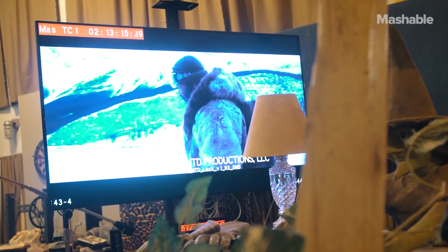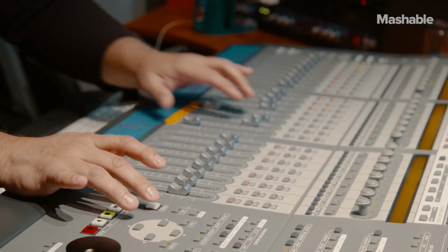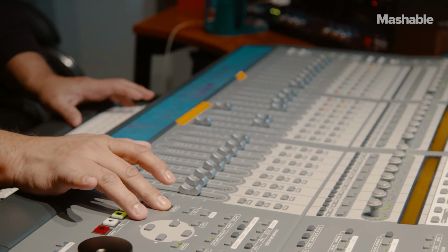Basically, I bang two sticks together. That's my job. George's job is he needs to keep quality control because I could be sloppy, I could be out of sync. There's a symbiotic relationship between the mixer and the Foley artist because it's the two of us that are creating the sound.